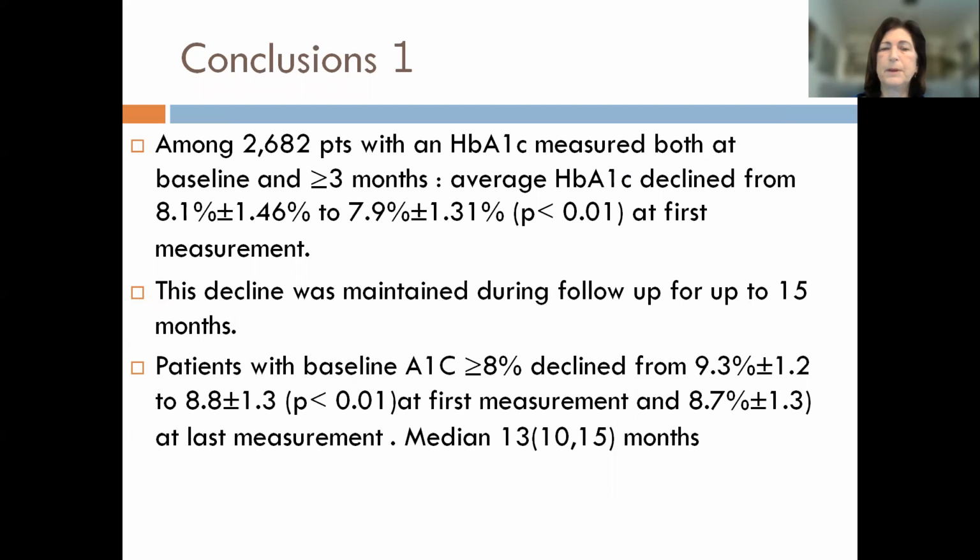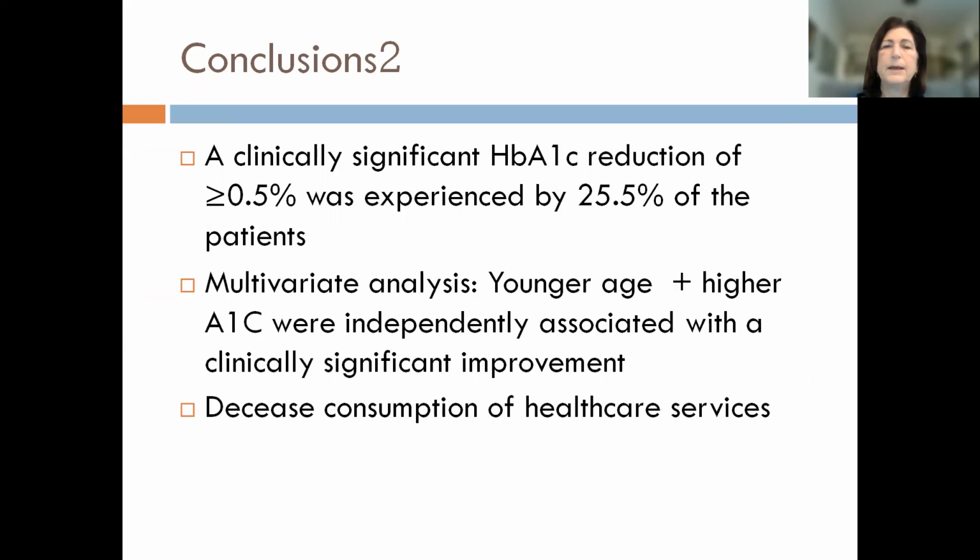Definitely a significant decline. A clinically significant reduction of A1C of more than 0.5 was experienced, I didn't show it before, but it is in the data that was presented, by 25% of the patients. And in multivariate analysis, younger age and higher A1C were independently associated with a clinically significant improvement. And we saw a decreased consumption of healthcare services in all the domains that we checked.